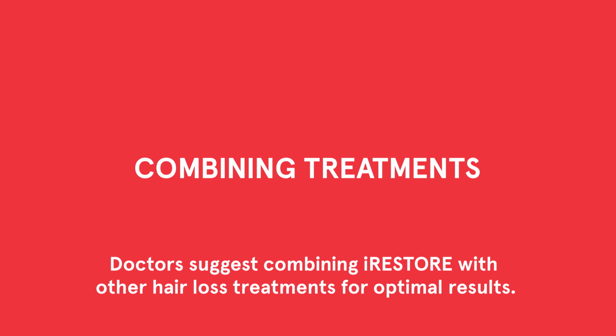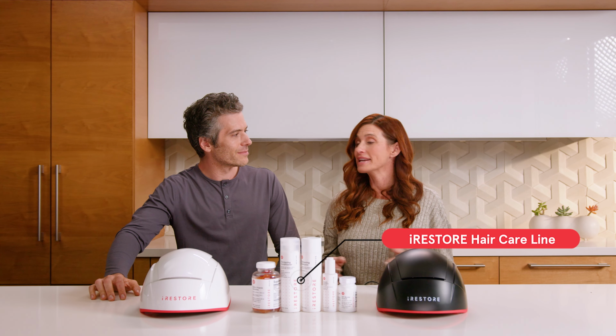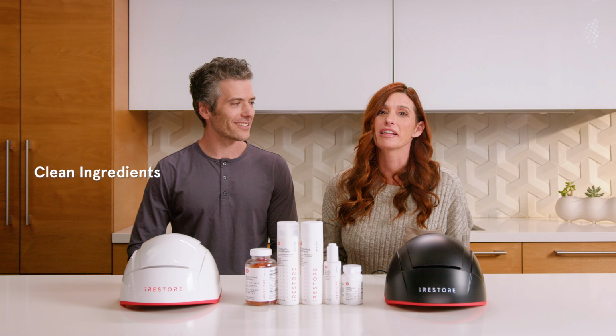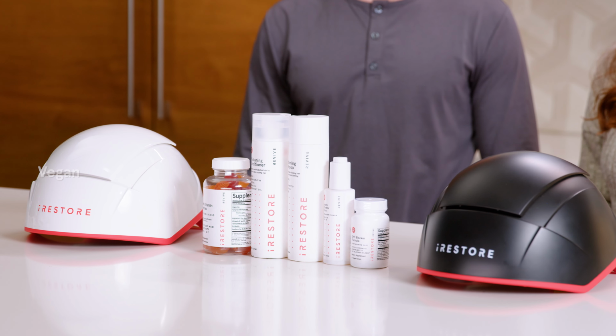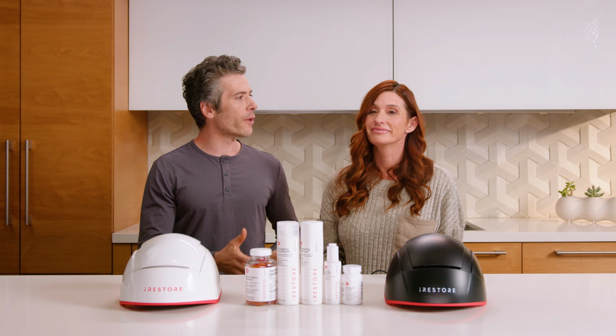Can I combine iRESTORE with other treatments? Absolutely. In fact, doctors recommend doing everything you can together to get the best results. Some combine with drugs like minoxidil and finasteride. However, we find the best approach is a drug-free one like iRESTORE's hair care line. It's made with high-quality, clean, and effective ingredients, and these vegan and gentle formulas enhance light therapy results without compromising your health. Wow, it sounds like iRESTORE is a no-brainer for anyone who's suffering from hair loss and thinning.